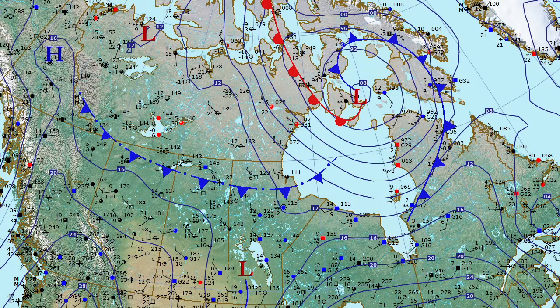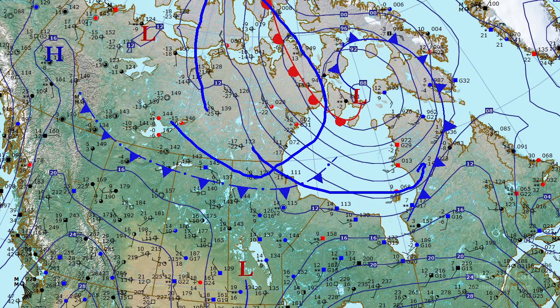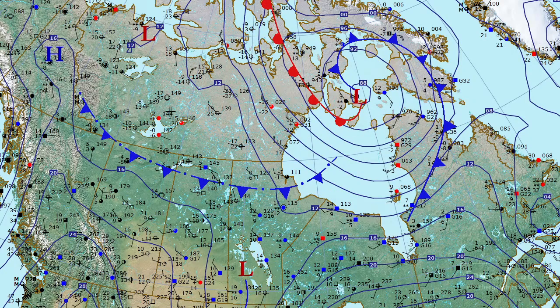Not much going on. I don't see any existence of any strong Arctic highs. It looks like the cold air that exists up there is getting advected into the backside of this baroclinic system in Coral Harbor, and I think that is transitioning into an occluded system.